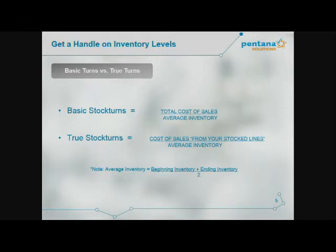Looking at some measurements of inventory. So starting to measure inventory and look at your measurements of inventory. So a couple of different ways. We'll talk about a few different things for measuring inventory now. But the first one I'm going to look at is your turn ratios or your turn rates. How often are you turning your stock over?